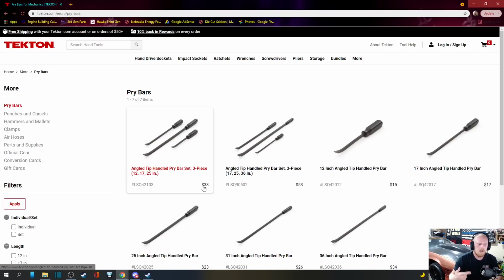Well, if anybody looks at this with any knowledge of the tool industry, you know that these same pry bars are sold by Craftsman, Hyper Tough, Master Force. Master Force sells them for $25 at Menards. Same set. Hyper Tough, they sell them individually for $9, $10, and then the larger one for $12, so $32. And then Craftsman, I think I got mine for $34 or something like that. I can't remember, but I do know it was lower 30s.